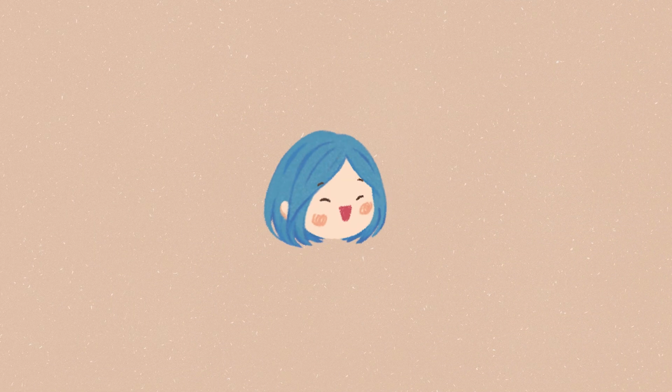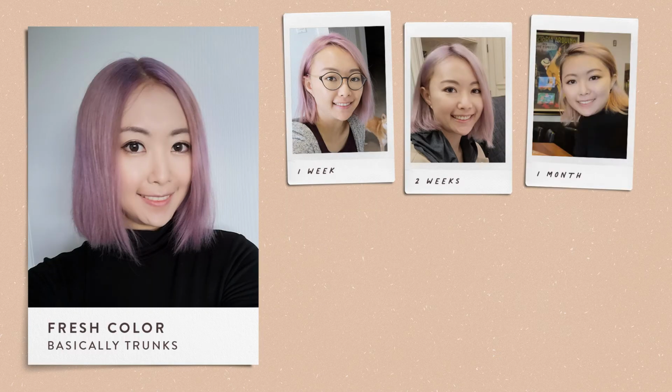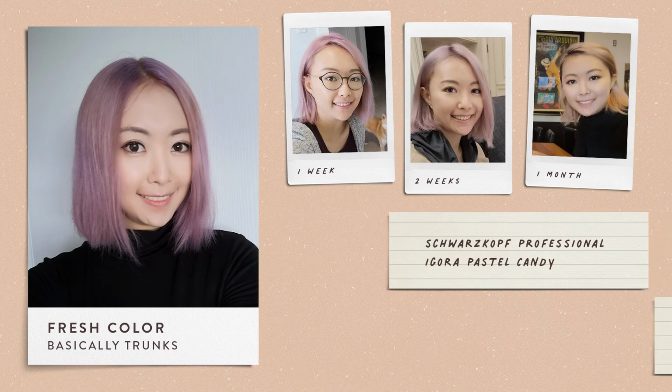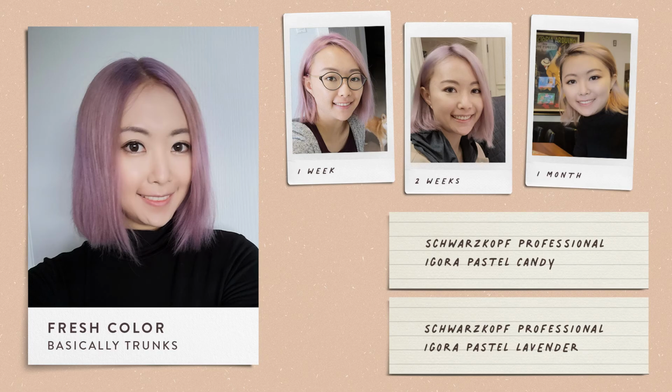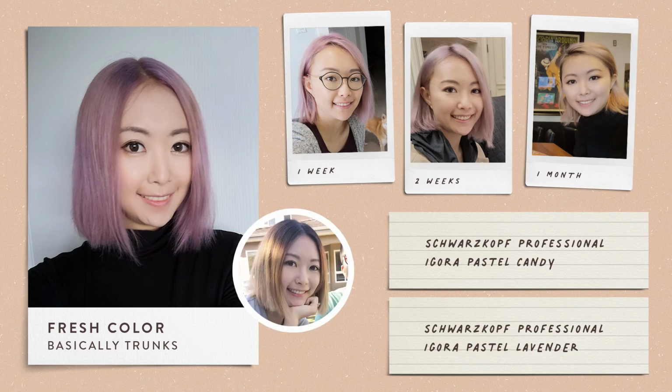Okay, we're going to jump backwards in time a bit because this color will kind of affect the colors that follow. This is actually a dye job I got at a salon. The stylist was using the colors Pastel Candy and Pastel Lavender from Schwarzkopf Professional's Igora line. As I've mentioned in my salon versus DIY video, I don't really recommend bleaching your hair at home when you have a substantial amount of roots, and as you can see here, my roots are quite long, so that's why I went to the salon for this one.